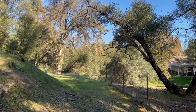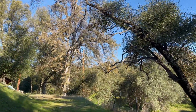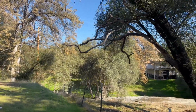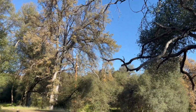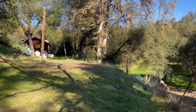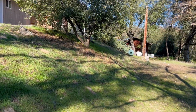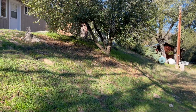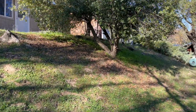As we move in this direction, we continue to see that the fences could use some work. Some of these branches have fallen over them and they need to be tightened. This is the area of the property where the garden is going to go. If you see this hillside here on the left, I'm going to take 6, 7, 8 feet back and I'm going to build a retaining wall, and I will create more space for my garden.